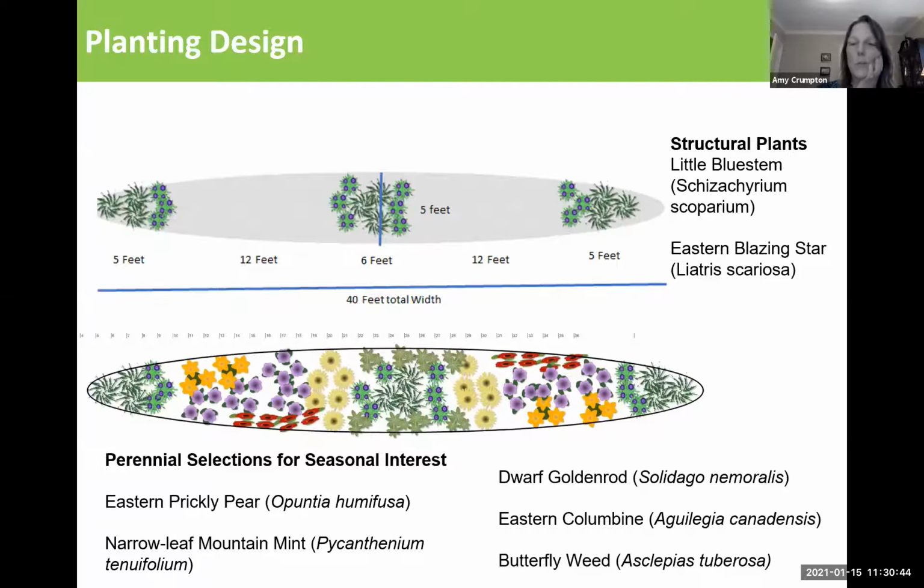But removing some of the soil or amending the topsoil first, keeping that area mulched, and figuring out how to make sure it gets enough water to get the plants established is important.